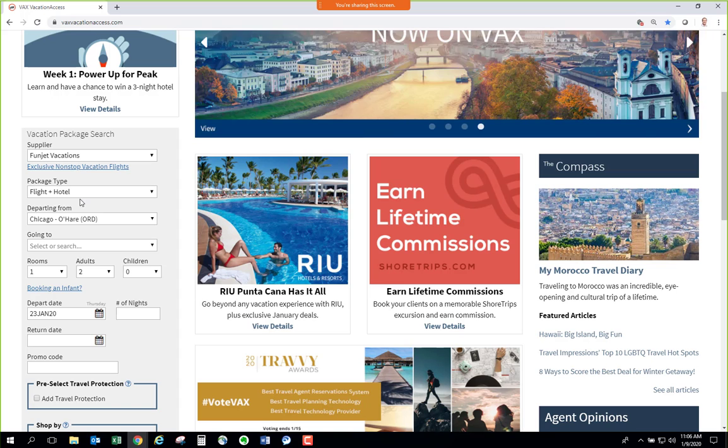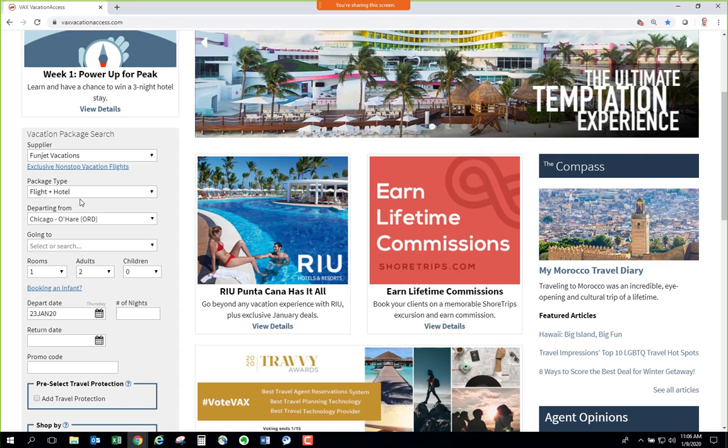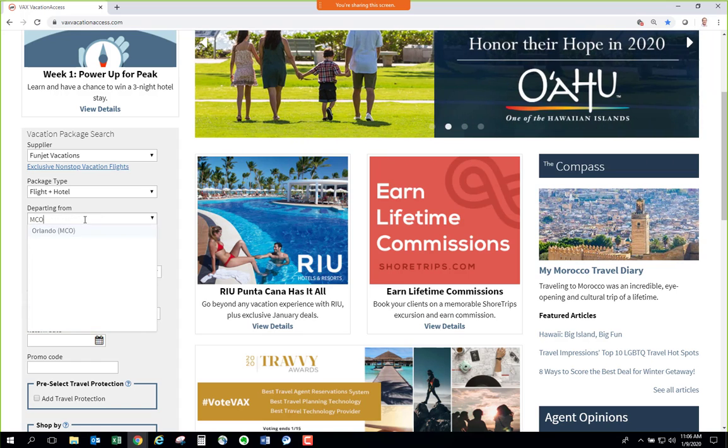Now, if you're Orlando folks and you have people that are flying out of Orlando somewhere else, it's very simple to type in your airport code. I'm just typing in MCO.